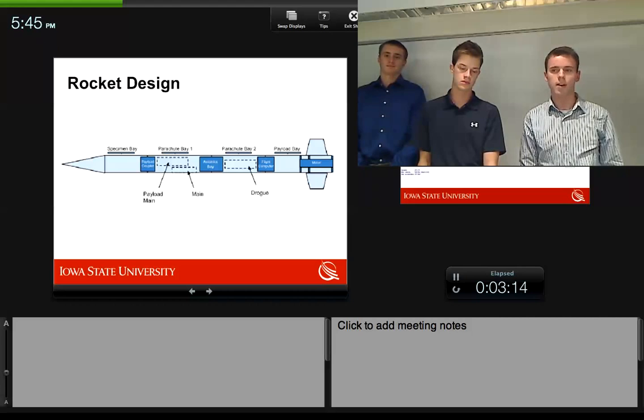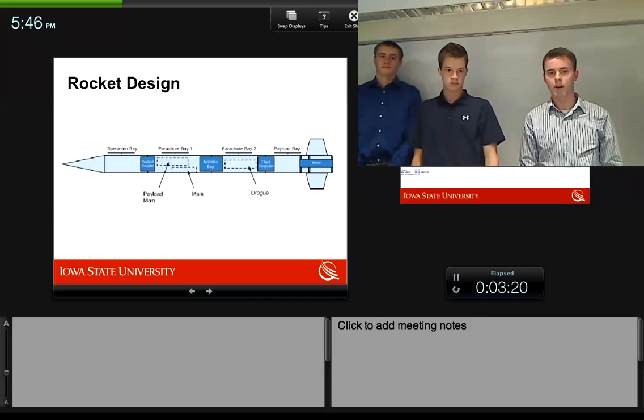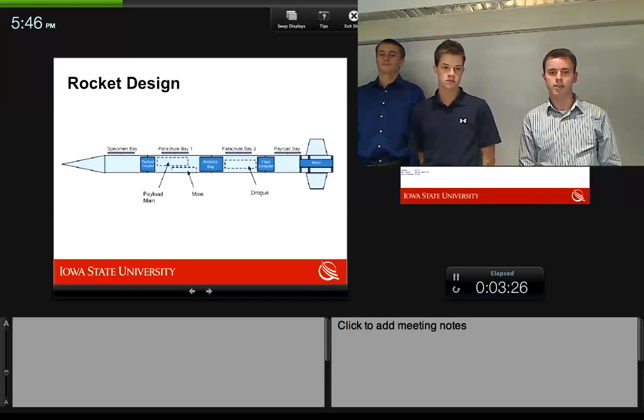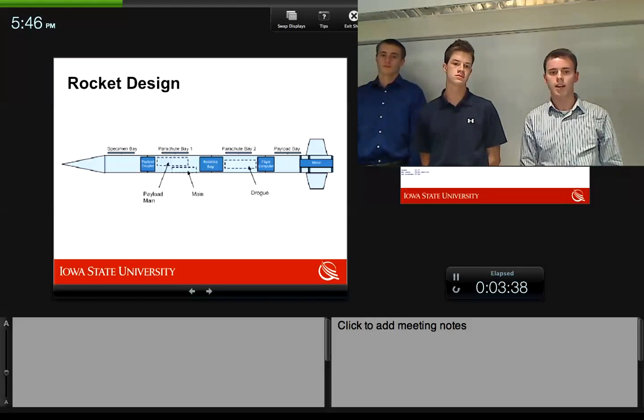Forward of that is the avionics bay. The avionics bay will hold all of the altimeters, which will eject both parachutes from the parachute bay 1 and parachute bay 2. These altimeters use a barometric pressure sensor and the standard atmospheric table to record the altitude. When it detects apogee, the ejection charges fire, and the rocket separates, allowing the parachutes to deploy.